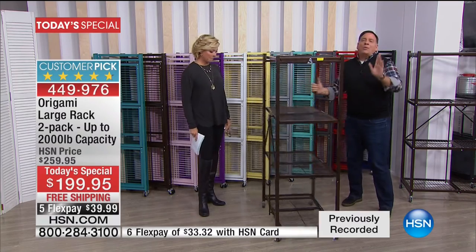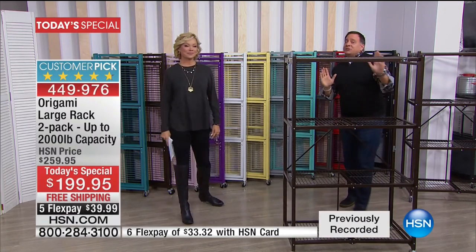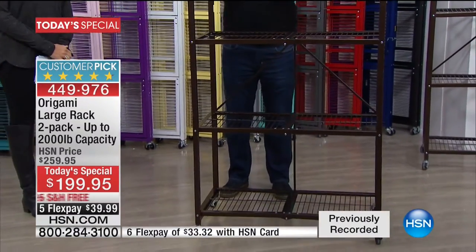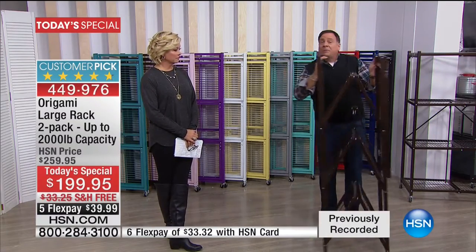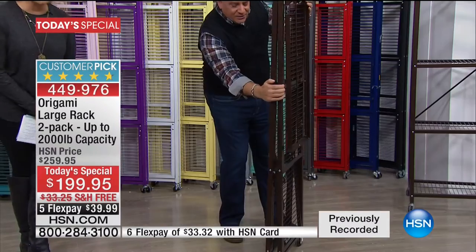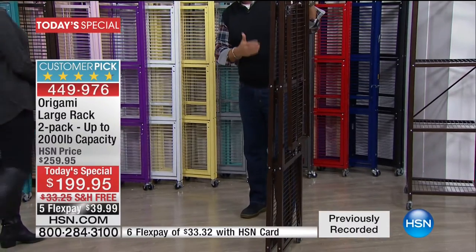Now, we're going to give you all the basics on this. If you're someone out there and you've never seen Origami before, I'm going to start from the top so you can see this. First of all, I'm going to break this down to the configuration we'd be in. Remember, you're getting two, by the way. Free shipping, by the way. They weigh 37 pounds, so that's a pretty good deal.